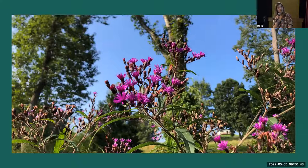So this is a photo of ironweed. This was my favorite plant out of the summer. I grew to really appreciate all the different plant species that I was visiting and getting to know a little bit better.